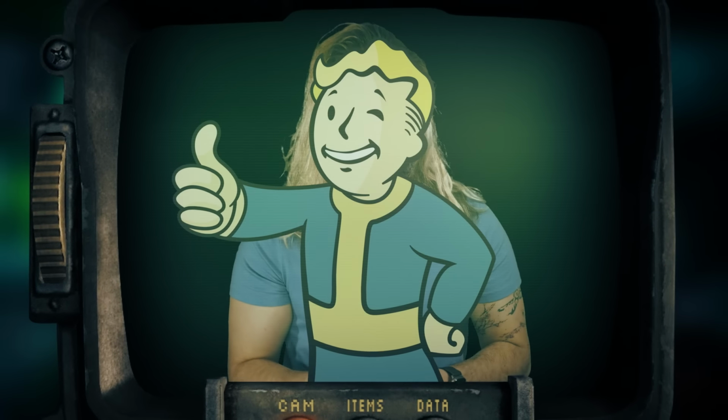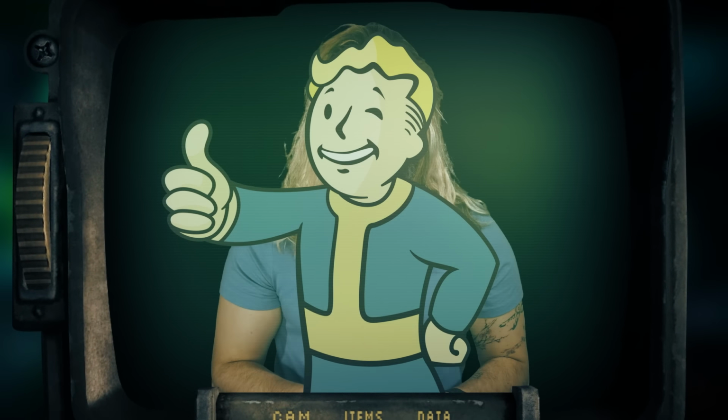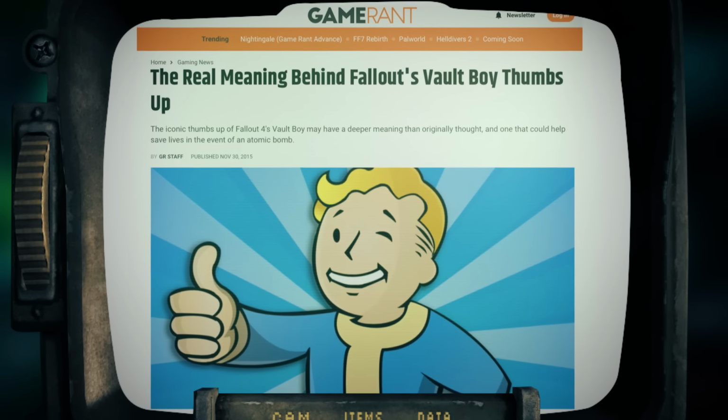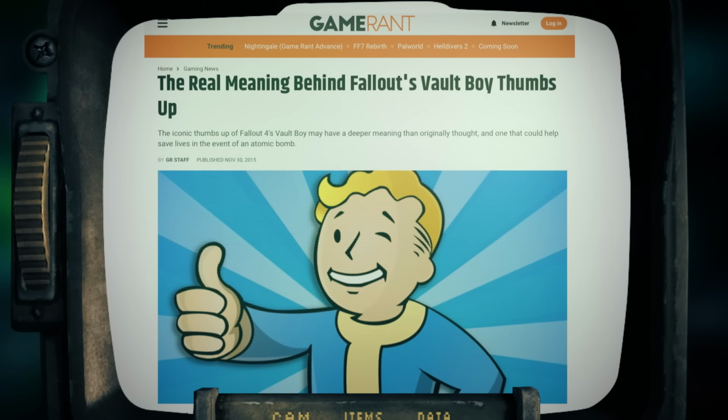If the ghouls of the internet are to be believed, this iconic Vault Boy pose is much more than just a thumbs up. It's supposed to be a quick way to determine whether or not you are too close to a nuclear blast. You look at the mushroom cloud in the distance, you hold up your thumb, and if the mushroom cloud is bigger in your visual field than your outstretched thumb, you are too close. Now, too close is hard to define without a working knowledge of nuclear weapons, so let's start there.